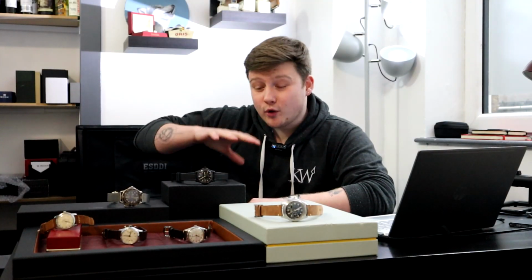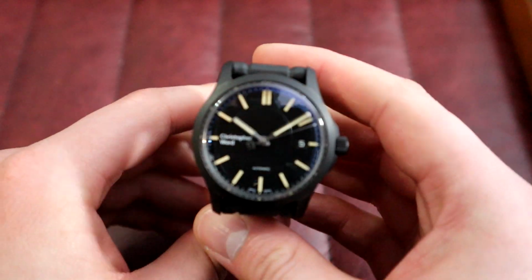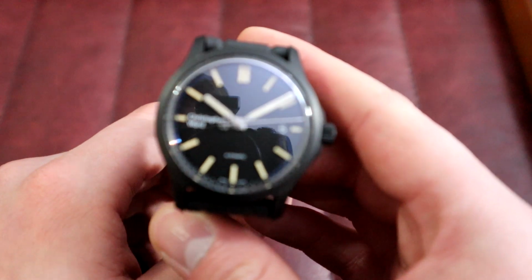From there, let's go polar opposite with the all-black Christopher Ward. So a Christopher Ward that's super left field, but looks incredible. I mean, it's a watch I'd never actually seen before.